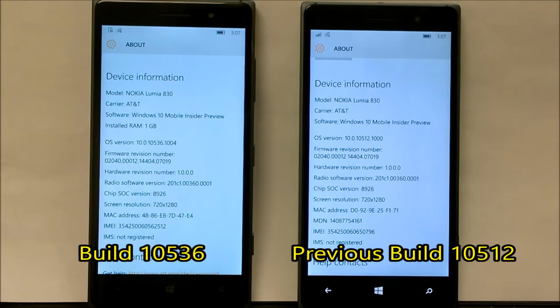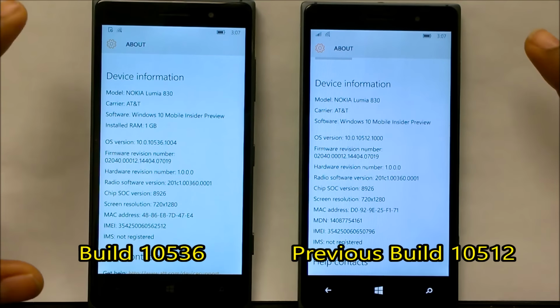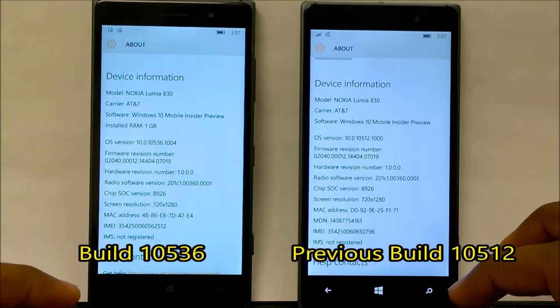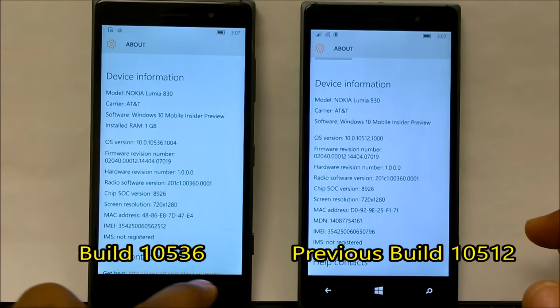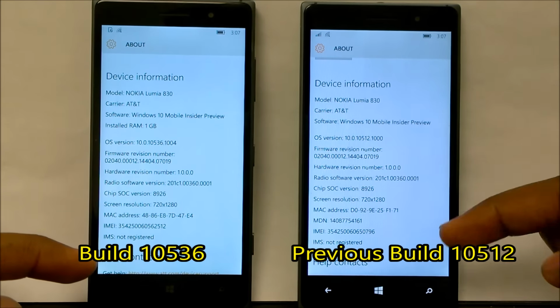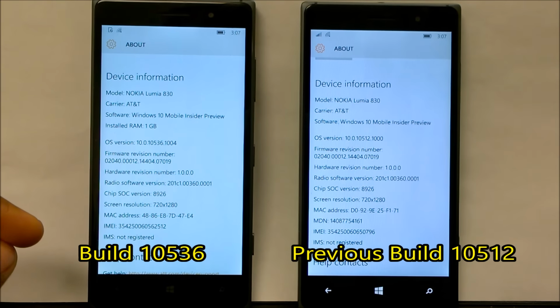First thing I noticed off the bat is my LEDs on my capacitive buttons here don't work. Both devices are Lumia 830s, same model. For some reason, after I upgraded to 10.536, the LED lights don't work. They're actually intermittent, sometimes they do, but as you can see, compared to the previous build, that might be one issue Microsoft could look at, but it is model specific.